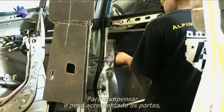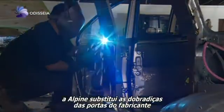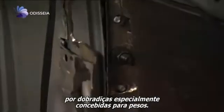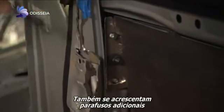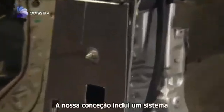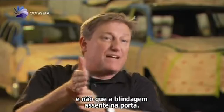To compensate for the increased weight of the doors, Alpine replaces the manufacturer's door hinges with specially designed heavy-duty hinges. Extra bolts are also installed to reinforce the door to the armor. Our design builds a system that allows the door to ride on the armor, not the armor riding on the door.